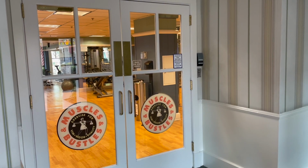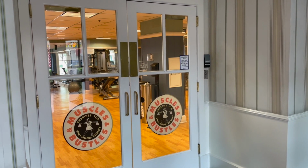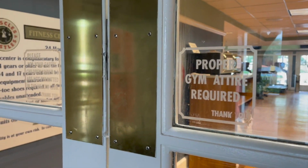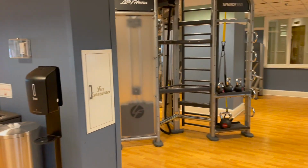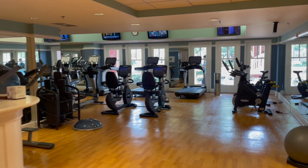Right now we are on the DVC side of the resort, and I took the elevator down to the first floor, and this is where you're going to find the Muscle and Bustles gym. Let's just go inside so you guys can see what it looks like really quick. Sorry, I have to scan my Magic Band, I forgot. Just to show you guys what it looks like. A lot of the same equipment you'll find at every other resort, and this one is really clean. It smells really good in here.